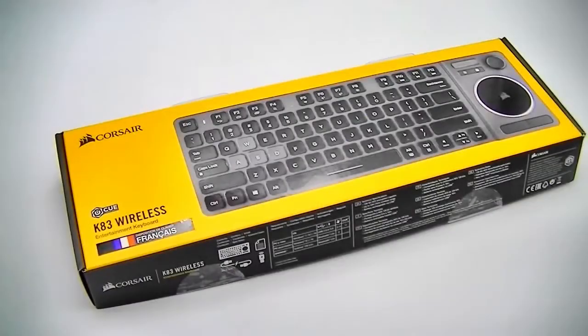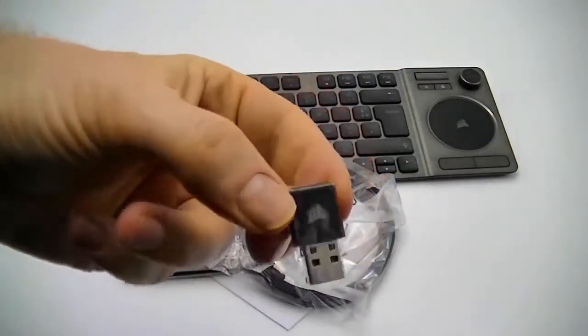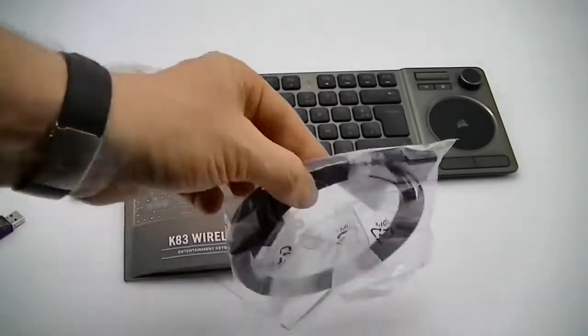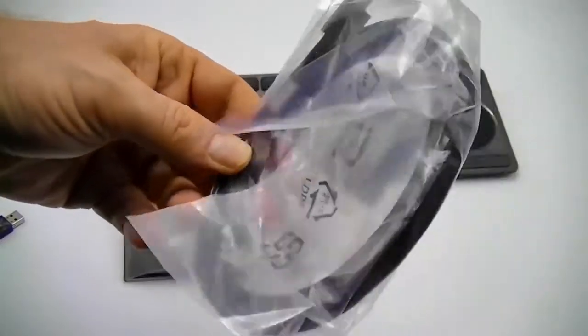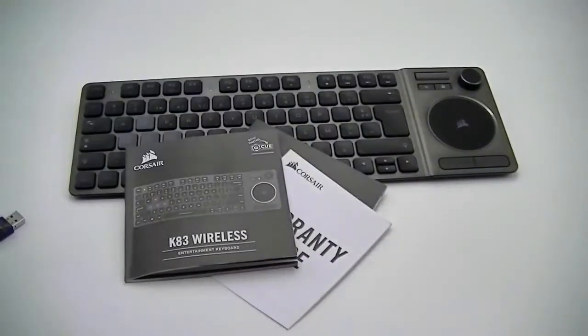Corsair is slowly climbing the ranks of the best wireless keyboards of 2020. After having offered different models of wireless keyboards and mice to gamers around the world, Corsair is making a strong comeback with the K83 Wireless. The K83 Wireless has many surprises in store for users who were still not convinced by the previous models.